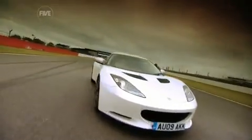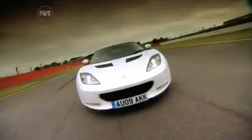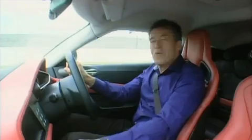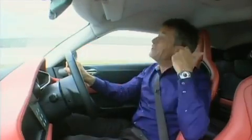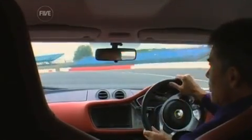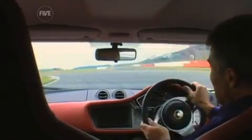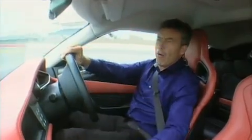0 to 60 is only just on the good side of 5 seconds, and I think that's just a little bit disappointing. Whilst the V6 certainly sounds good buzzing away behind my ear, there doesn't seem to be quite enough grunt. You just feel the chassis is too good for the power that it's been given. It wants more.